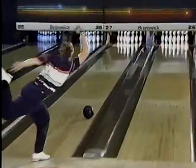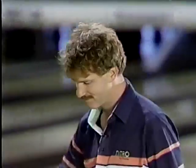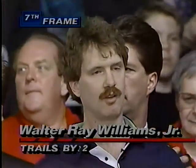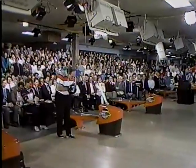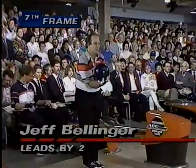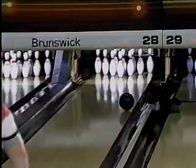7th frame. Okay, we're in our very first match. 2 pins separating these professional bowlers in Erie. 2, 3, or 4,000 people here. That's the enthusiasm for bowling. Our affiliate here gets one of the highest ratings in the country, a 14. And that's why. Double and a 12-pin lead.